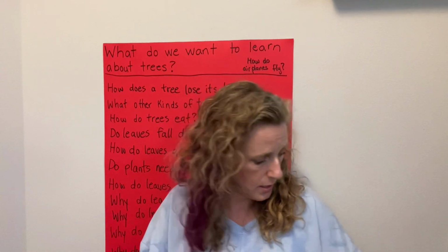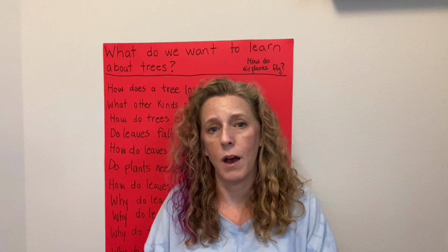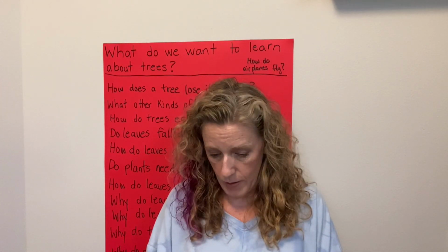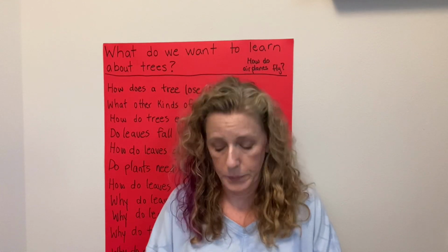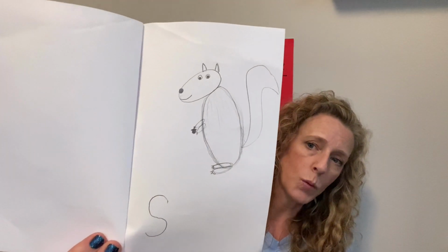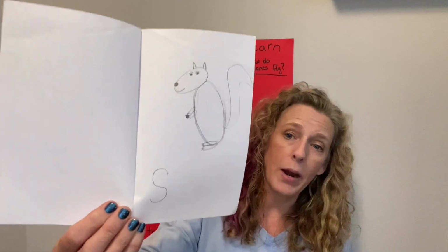Yesterday we did step-by-step drawing of a squirrel. And I am not an artist, but I'm not afraid to show you. This is my squirrel. And then we wrote the letter S because squirrel starts with the letter S. I got better and better at it.